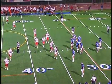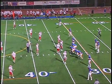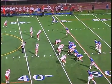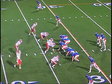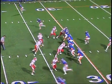Okay, here we go. It's going to be a big 3rd down. The clock is running. It's 4 minutes and 10 seconds. Big play. 3rd down. Here comes the blitz again. He gets rid of it.